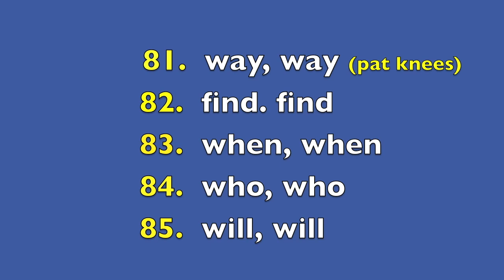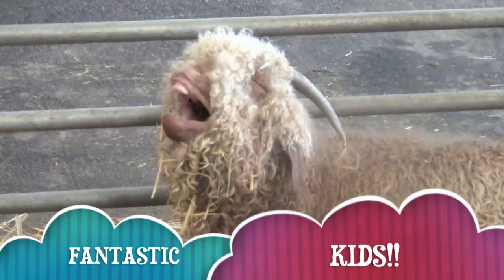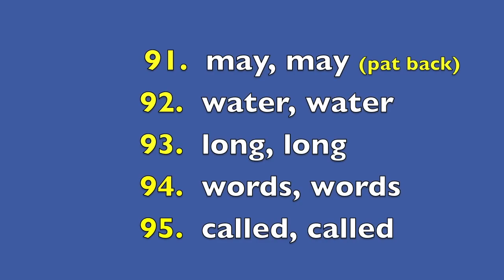82, find, find. 83, when. 84, who. 85, will. 86, find, find. 87, after, after. 88, what, what. 89, use, use. 90, were, were. Fantastic, kids! We are almost through, boys and girls, so give yourself a pat on the back.